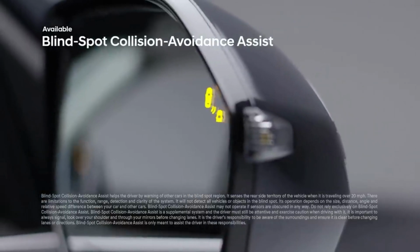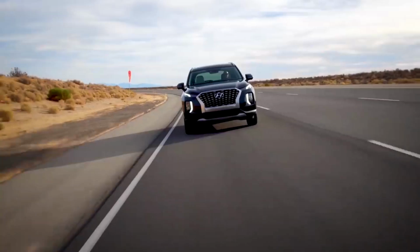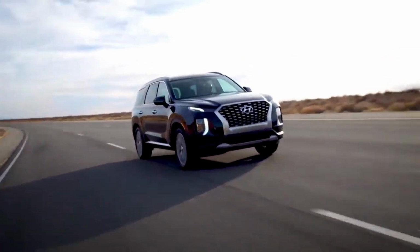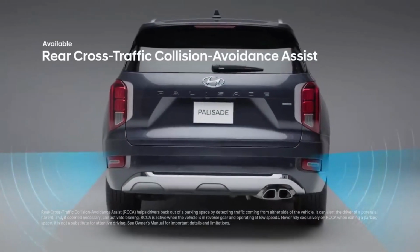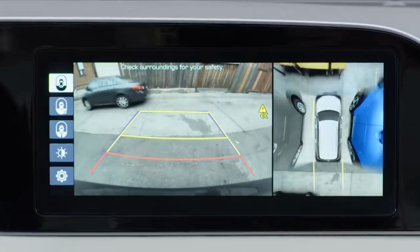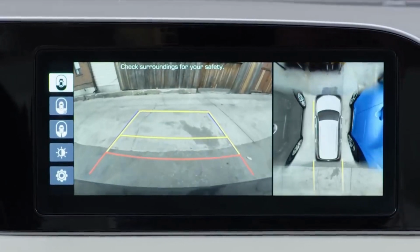Switch lanes with greater assurance with Blind Spot Collision Avoidance Assist, which detects a vehicle in your blind spot. The system will even gently apply braking power on the opposite wheels to help deter an unsafe lane change. Reverse out of parking spaces with greater ease with Rear Cross-Traffic Collision Avoidance Assist. It warns you if a vehicle is approaching from the side and will even apply braking if no action is taken to help avoid a collision.